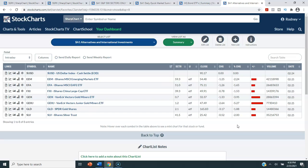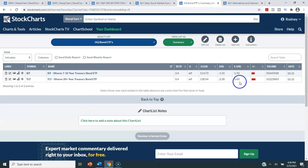Interest rates are too low. Everything is super highly correlated. So we're going to have to take a different approach, and this is where I encourage you, please, please, please, you need a risk management model, a system in place to help you manage your stock market risk, all right? We don't have any choice these days because, again, even high-quality bonds are selling off.